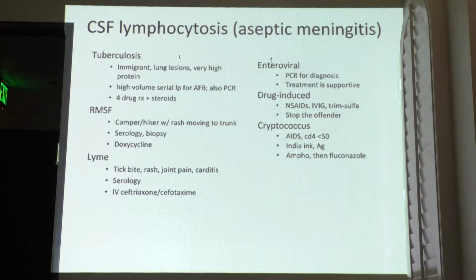Rocky Mountain spotted fever, they typically give you a history of hiking in the typical geographical area in the United States, and the treatment is doxycycline. Lyme disease, again, you suspect when they give you a classic history, the rash, the exposure, and these patients may present with a focal neurological exam. You treat them with IV ceftriaxone or cefotaxime. If you're thinking about enterovirus, there's really nothing that you do, it's just supportive. Some drugs are associated with aseptic meningitis, including NSAIDs, IVIG and Bactrim. You just offer supportive treatment and you stop the offending agent.